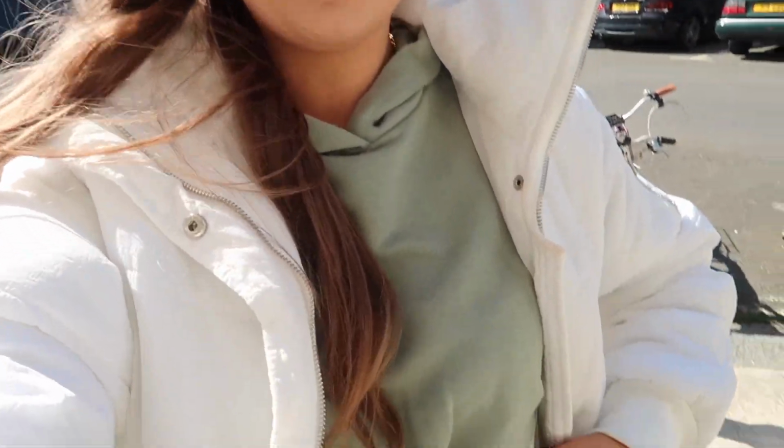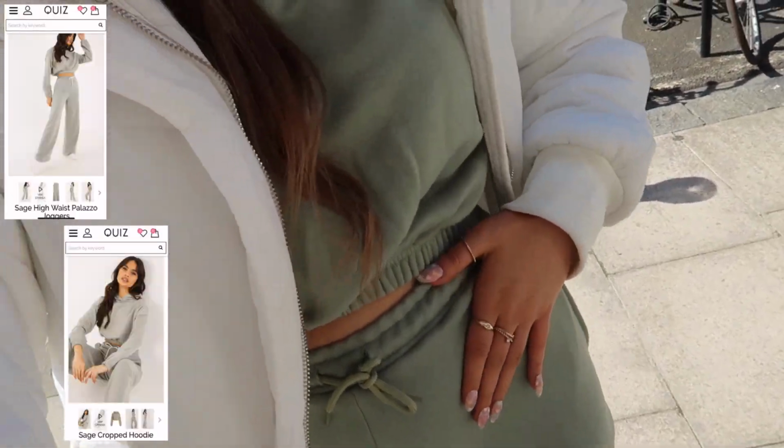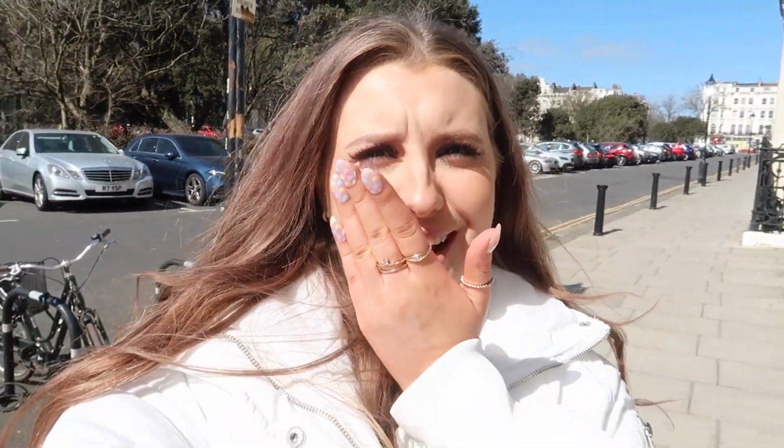Okay, we are on to, I don't even know what look now. I think maybe look four. I'm so happy though, because I'm finally in a loungewear set. This is again from Quiz, in this lovely sage colour. Really liking this. And I've got my trainers back on, finally out with sandals. It's so bright now. Making me squint, but it's so nice though.